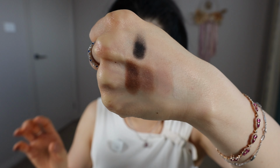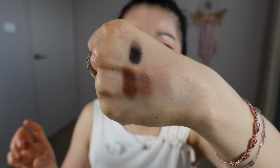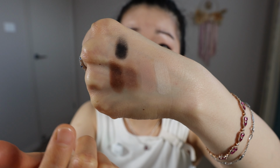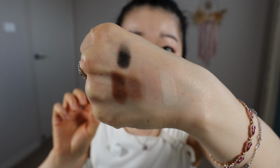I can see myself definitely using this on a daily basis because it's so easy to use and it creates a beautiful finish. If you use a few, like the first 3 of these shades, to create an everyday natural look, or you can incorporate these 2 darker shades to give you a more smoky effect.